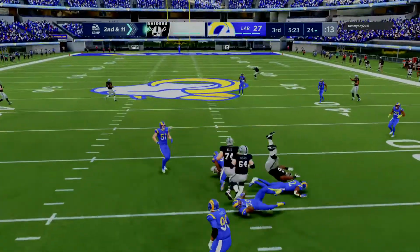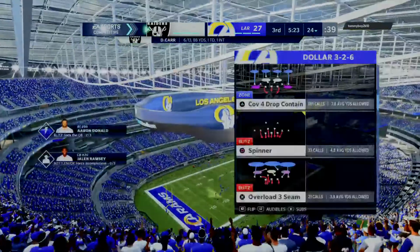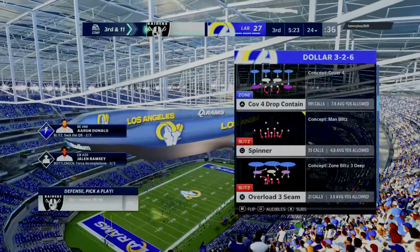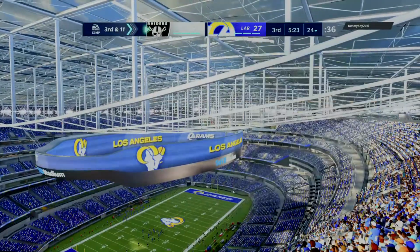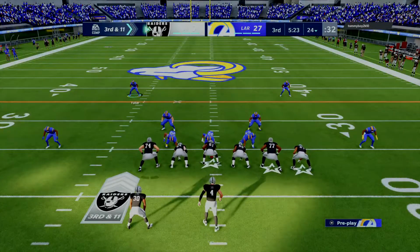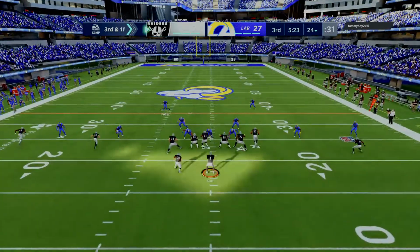And that'll be incomplete. Took a pretty good shot as he tried to pull that one in. Couldn't hang on third down. He was trying to get that one out to his running back out of the backfield, but that one was read and timed perfectly, and they were able to break it up.